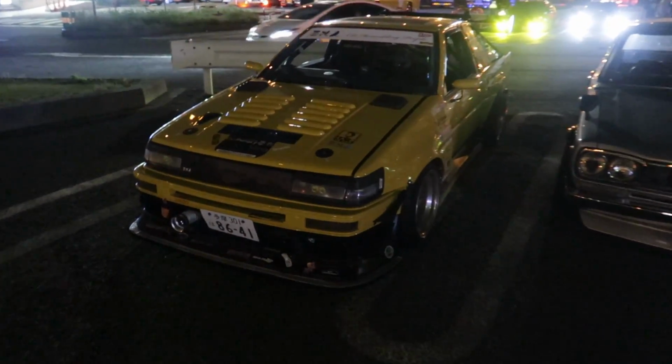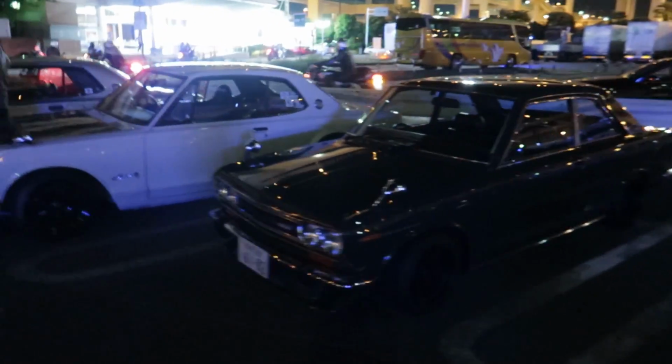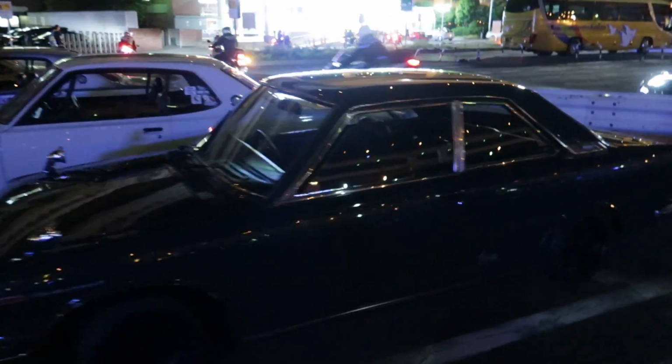Super cool. Almost looks like a jet kind of thing, right? Like going for that jet kind of car look. Sick. So next to the 8.6 we got two Yokosukas and then what looks like an old Triple S Bluebird. It's so good seeing these cars in such good condition. These are sick. Man, what is going on?